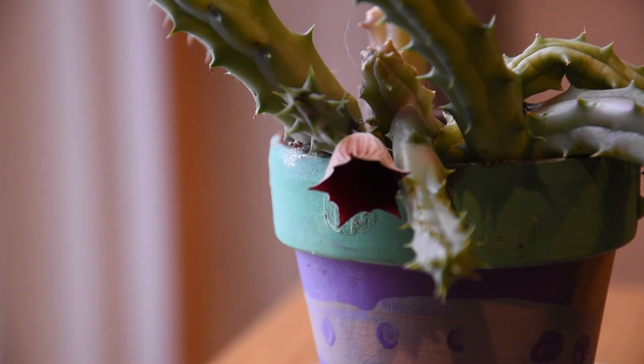This one is particularly nice to keep because the smell that it certainly releases is not really strong, is not noticeable, at least not to me. To the flies, it's probably enough to attract them, but it doesn't fill up the room with the smell of rotting meat. So it's a nice plant to keep.